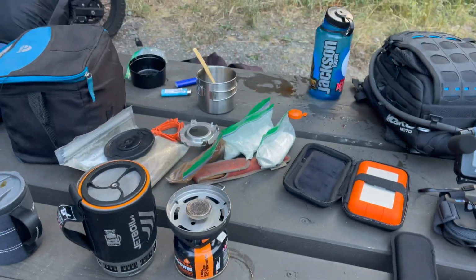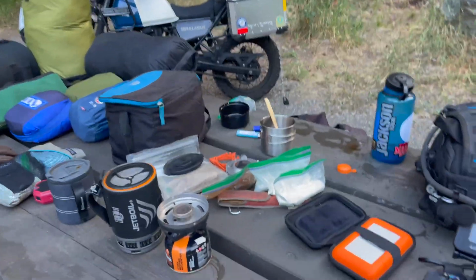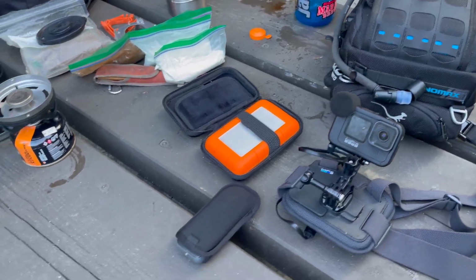But love the Jetboil stuff. That's working great. I'm going to fire up the last cup of coffee. Definitely one more cup of coffee before I leave, then I'll pack that up. Then I got my Nomax tank bag, which is fantastic. I am really happy with that purchase.